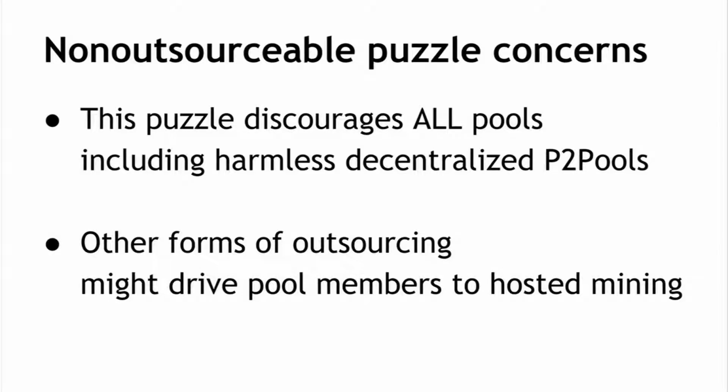There are several potential concerns with this non-outsourceable puzzle. One problem is that it basically throws the baby out with the bathwater. This non-outsourceable puzzle would discourage all pools from forming, not only the decentralized ones, which were the original motivation for this, but also the harmless decentralized mining pools like P2Pool, which were discussed in previous lectures as well.